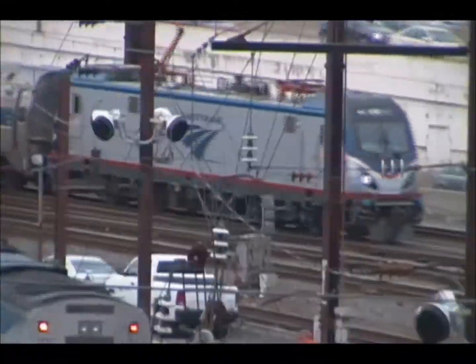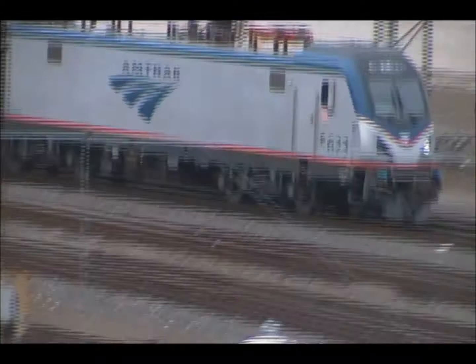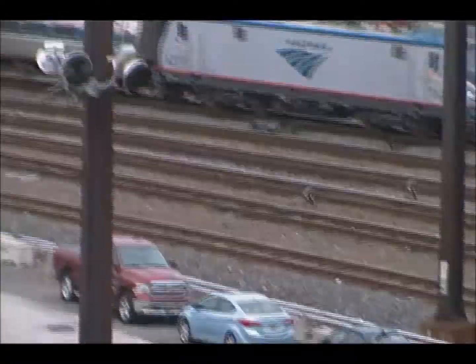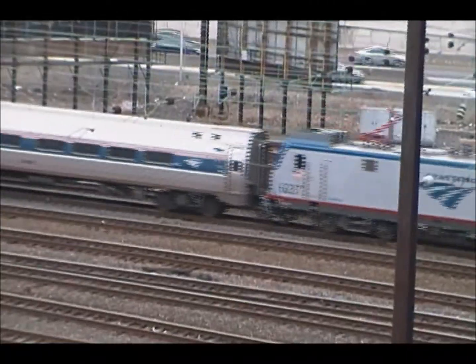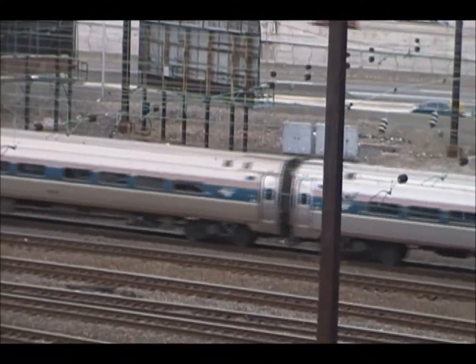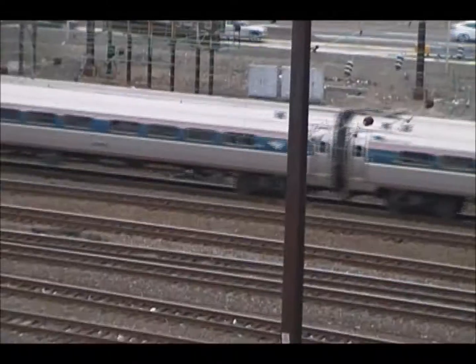We got ACS 64 623 leading this regional in, running late. Keystone Train 653, which was supposed to be in about this time also, is running late, by an hour or so. Won't be here till about 7:20, same club about 7:30. It's not going to be here till then. We're still waiting on 129 to show up, which is also late, so we'll see what we get. More action to come.